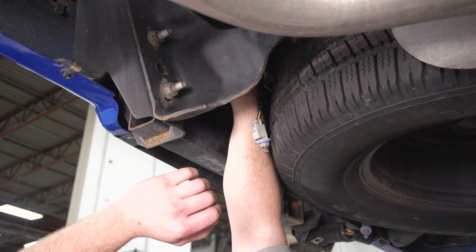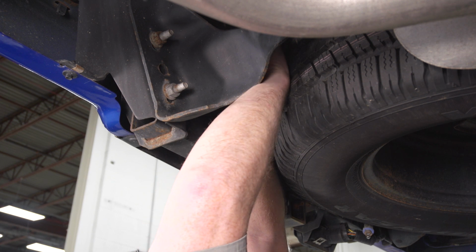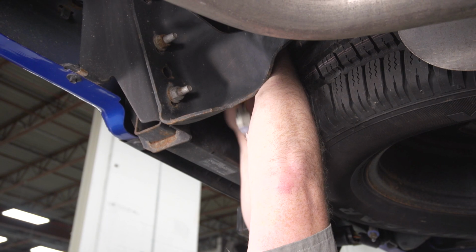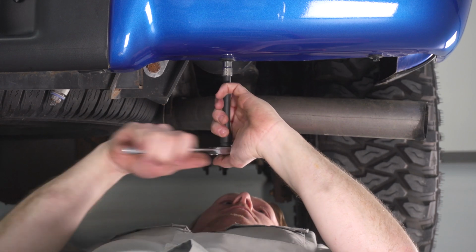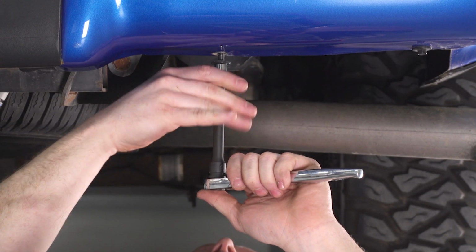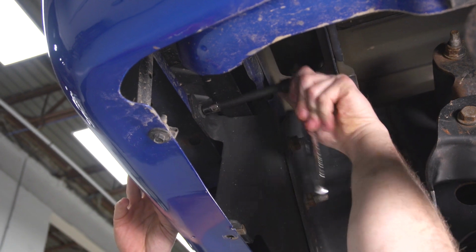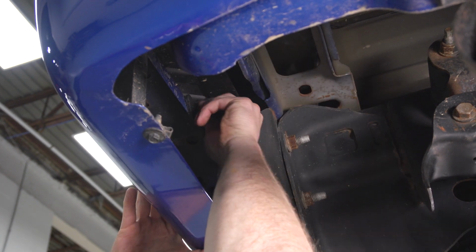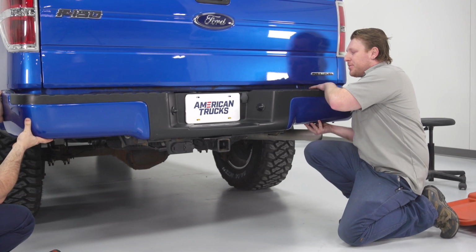Now we're going to do the same thing for the other side. At this point in time, it would be a good idea to have someone hold the other side of the bumper while we remove these last 3 bolts. Now that we have all the bolts out and I have a helper, we're going to pull this bumper off.